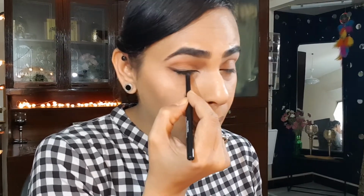Then I like to use my Chambor Smooth On eyeliner, and then I extend my inner corner. So this L'Oreal Kajal Magique goes on my upper waterline. So this is how it looks. The next thing that I have in my kit is L'Oreal Telescopic Carbon Black Mascara. So this is it for my eyeliner.